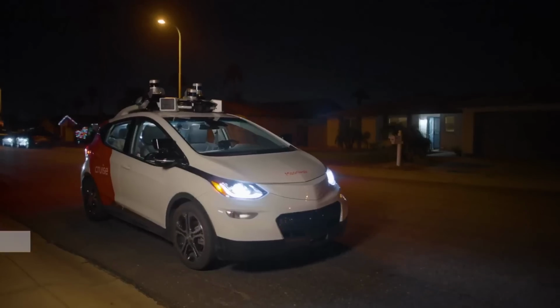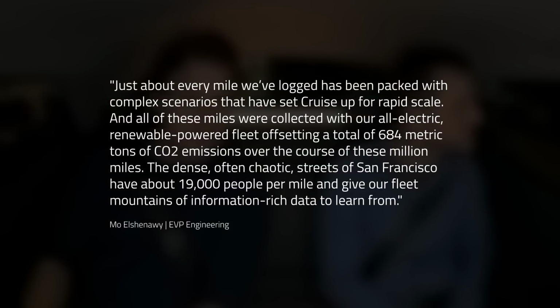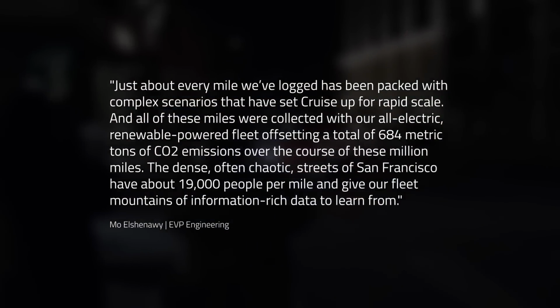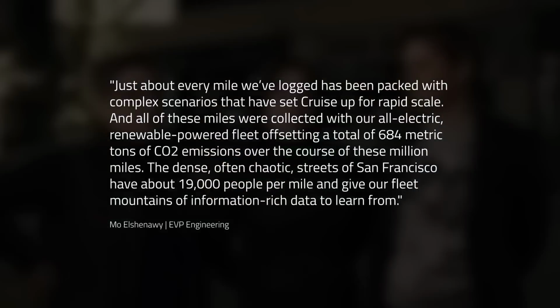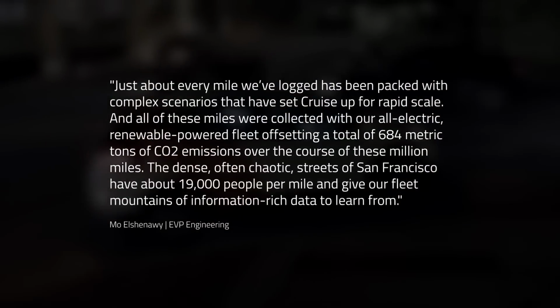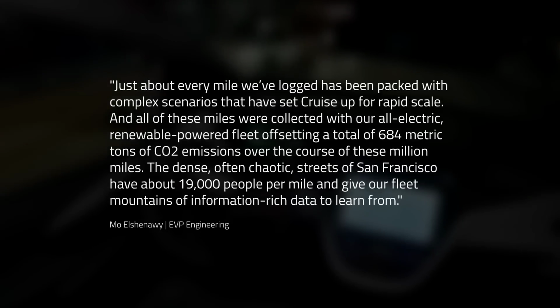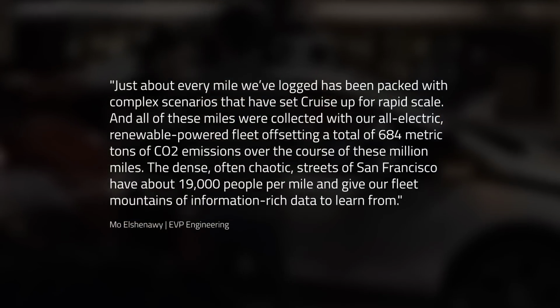Cruise has also been expanding their self-driving taxi service, and recently celebrated passing over 1 million miles of completely driverless rides. Mo Elshenawi, Executive Vice President of Engineering, explains, "Just about every mile we've logged has been packed with complex scenarios that have set Cruise up for rapid scale, and all of these miles were collected with our all-electric renewable-powered fleet, offsetting a total of 684 metric tons of CO2 emissions over the course of these million miles. The dense, often chaotic streets of San Francisco have about 19,000 people per mile and give our fleet mountains of information-rich data to learn from."